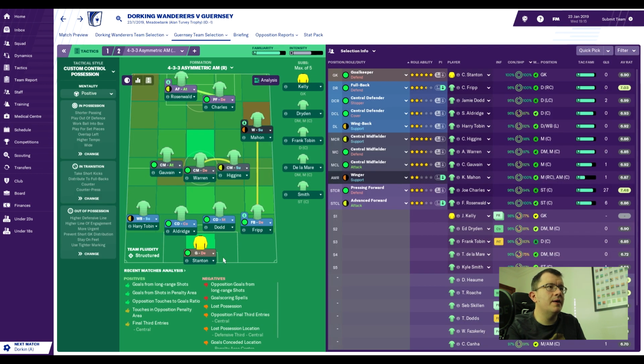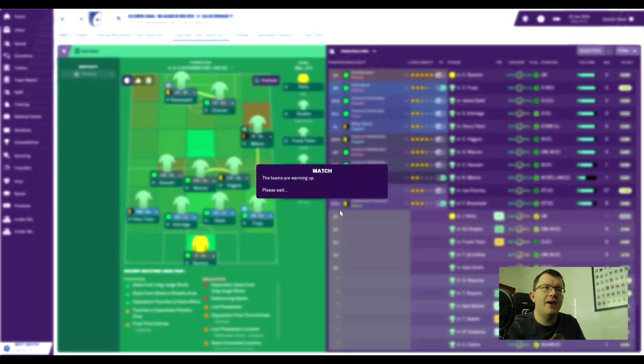So we're going to go into it playing the normal formation with Callum, Harry Tobin, Steve Aldridge, Jamie Dobb and Charlie Fripp. Where's Frank? He has been out recently, so I'm not going to rush him back into the team. And both Steve and Frank are very similar players and rating wise as well at the moment, so that's cool. Charlton, Arthur Warren and Charlie Higgins in the middle, Kieran Mann on the right, and then Frank and Joe up top. So looking forward to what could be a very interesting game.